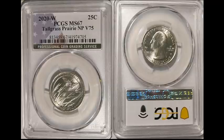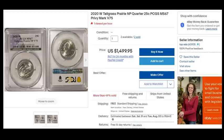This is a Mint State 67 example that you see here, and this one sold on July 15th in the amount of $1,499.95, as you can see right here. And compared to the previous example that sold on May 10th for $631, this represents a 137% increase since that sale in May, which is just straight up plain staggering.